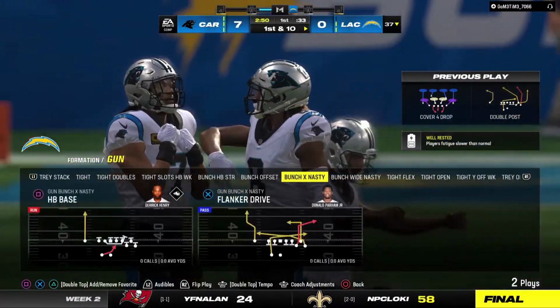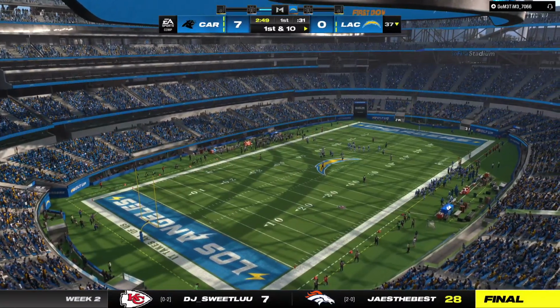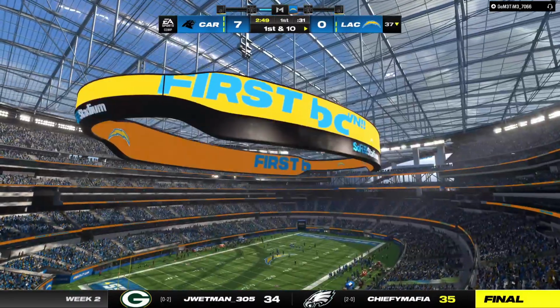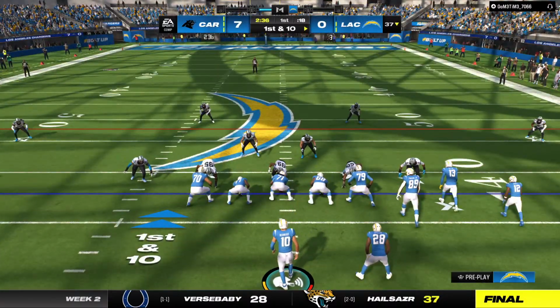The Chargers at 1-0 on the year following the win in Week 1, and they were able to get that road victory in the opener. Now they look to get to 2-0 in front of the home crowd. And look, any road win in the NFL, that's huge. But when you do it Week 1, that gets you pointed in the right direction and sends notice to the rest of the league that you mean business.